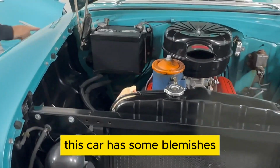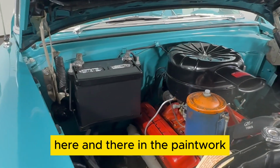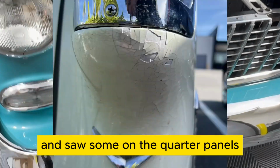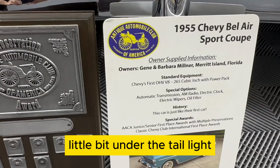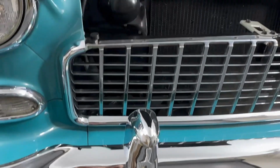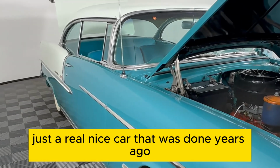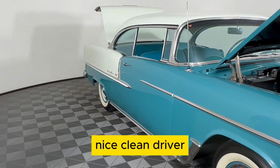This car has some blemishes here and there in the paintwork. There's some on top of the fenders and so on, some on the quarter panels, a little bit under the tail light. Just a real nice car that was done years ago. Nice clean driver.